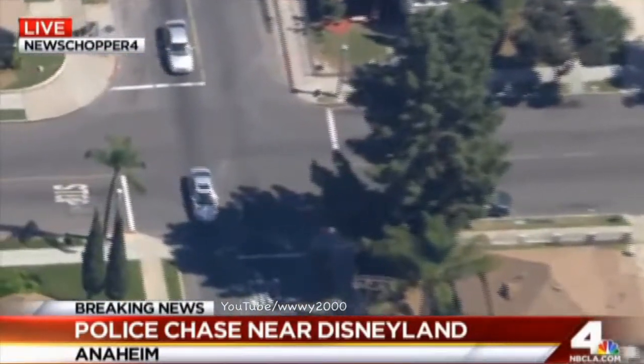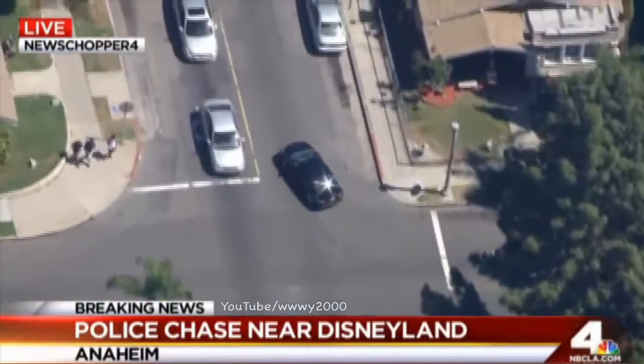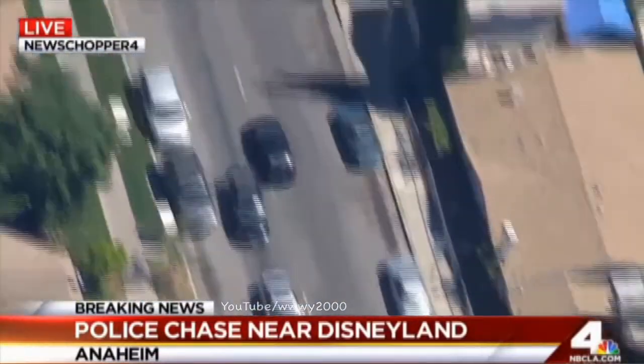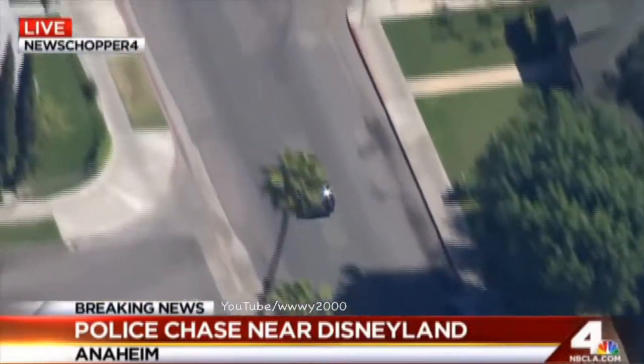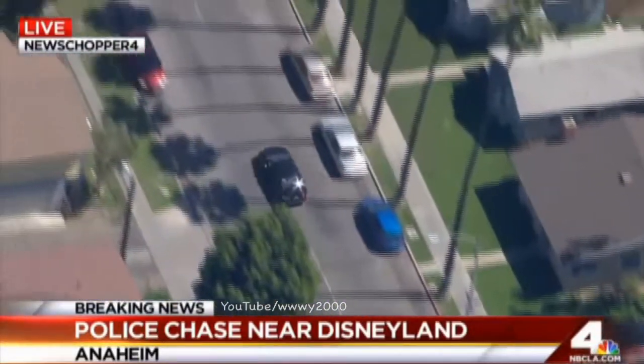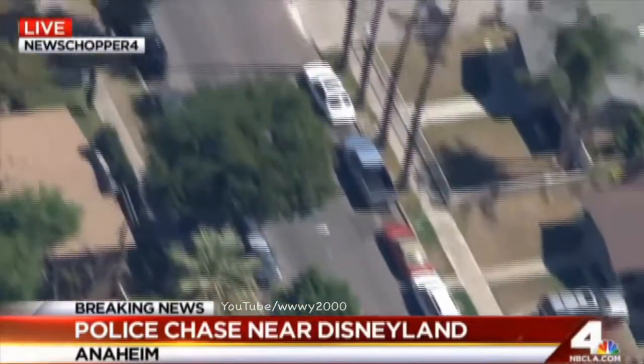Here we go. Looks like he's going to set up for a turn, running a stop sign, and just made that turn on Sycamore Street. Came really close to hitting that vehicle. Looked like he did, unfortunately, sideswipe, yeah. Almost looked like he did sideswipe there. Still not sure. I haven't heard units confirm that.